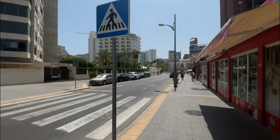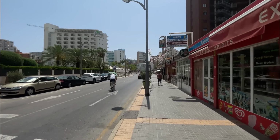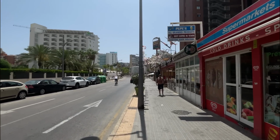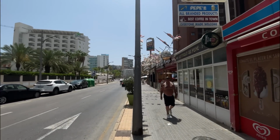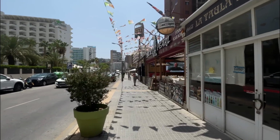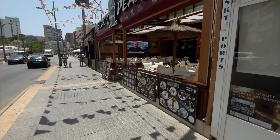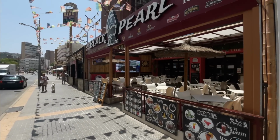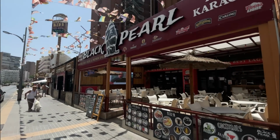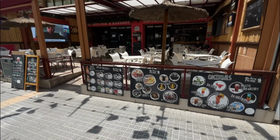In front of us we have the Rosamar Hotel. It was a lovely hotel. We filmed it, we've seen the inside tour, we've shown it to you guys, and back then they had already done a full refurbishment, but now it's closed. The Black Pearl Karaoke pub slash bar is open already from first thing in the morning.